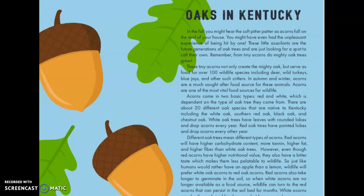Hello, today we're going to be reading pages 8 and 9 of Exploring Kentucky's Mighty Oaks.